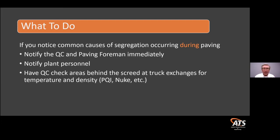Have QC on the roadway. Start checking behind the screed on truck exchanges. If you don't have a person at that point, get a body over there and take a look, like Steve was talking about: is there a pattern here? Is it load-to-load segregation? Are there temperature issues going on? Do we have density issues? If you have some texture issues, pop some non-destructive density numbers on there.